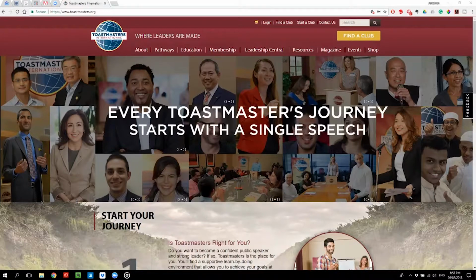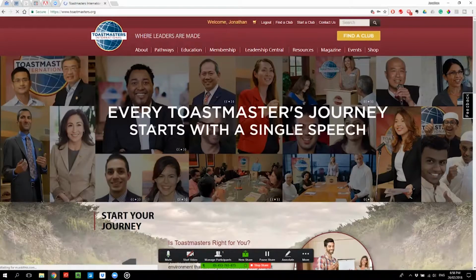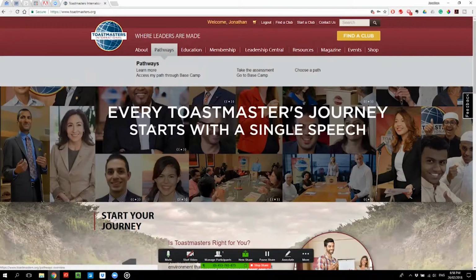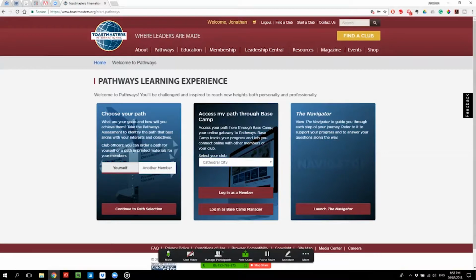So we're at Toastmasters International, and here is your normal login button. You just want to make sure you log into the site like normal and make sure you know your details for a start. Log in there. Once you've logged in, just go up here to Pathways, click that, and then you can see here, go to Basecamp. Head over to Basecamp, and you should be taken to this here.